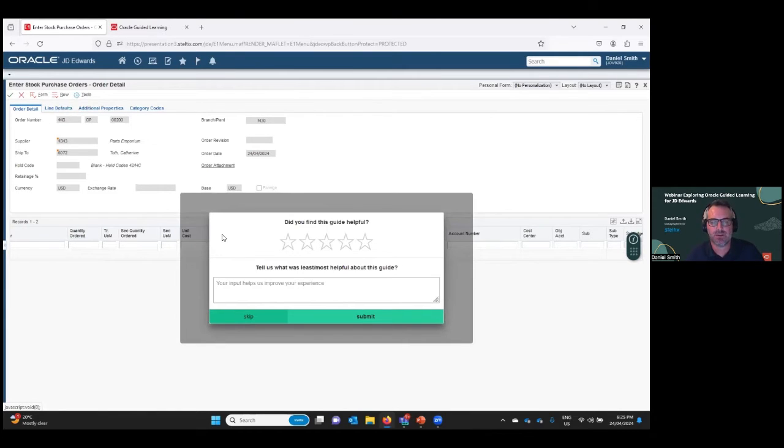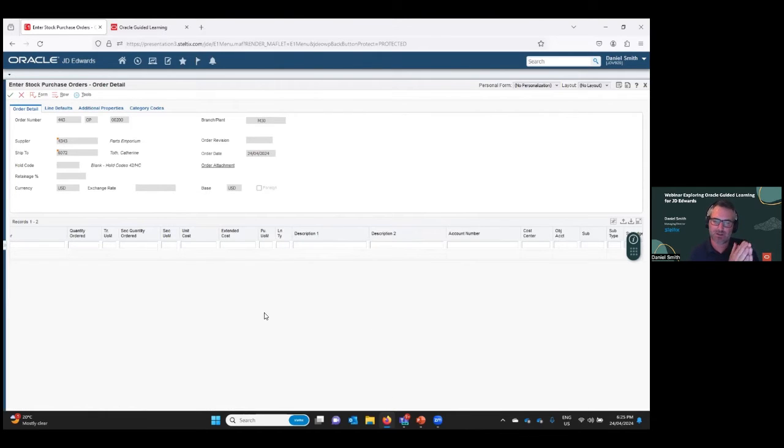What we've configured OGL to do at that particular point in time is two things. For this particular guide, we want to capture feedback from the end users as to how useful it was or how useful it wasn't, and any anecdotal information they'd like to record and send back to the training team that they can monitor. The other thing it's going to do is record that I got a certain way through that training guide and crashed out at a certain step, which is very useful when it comes to the engagement level of your users as it relates to the training material.